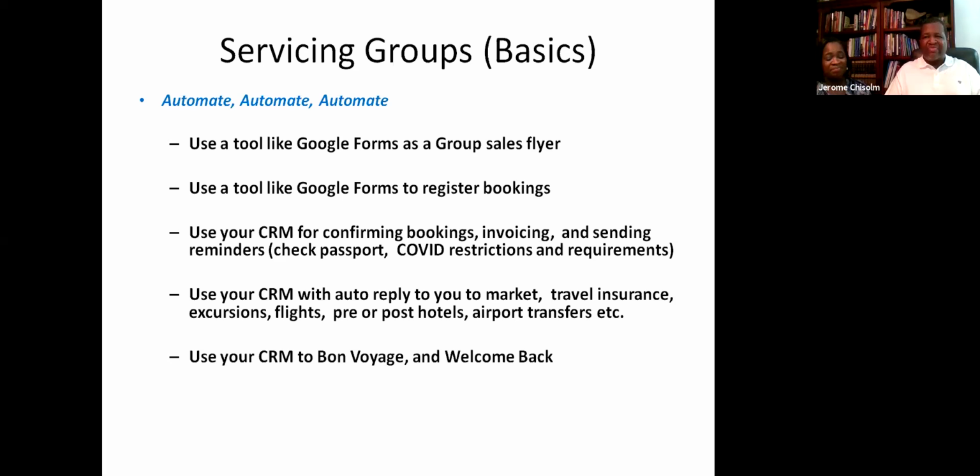And these days, we've had to include making sure that they check for the COVID restrictions and requirements, or sending what the current information is, typically from the tourism board of that country, Jamaica, Mexico, so on. Each country has a tourism board. So if you give them the link to that tourism board and give them some general information as of this date, that's what I always say, because it's always changing.